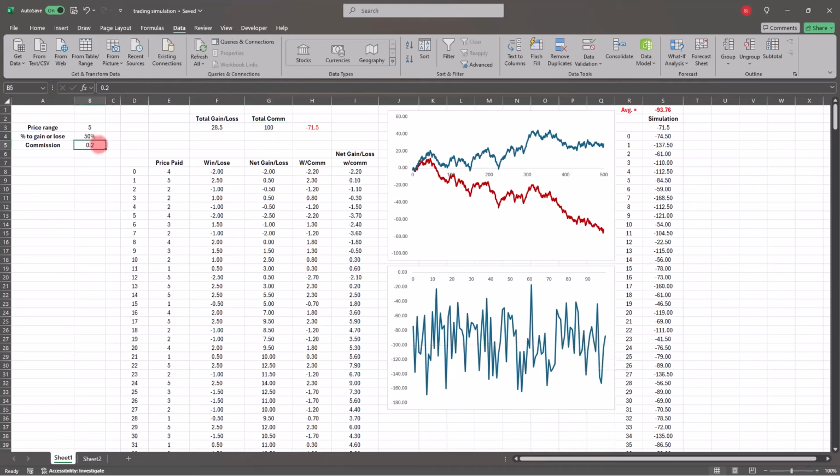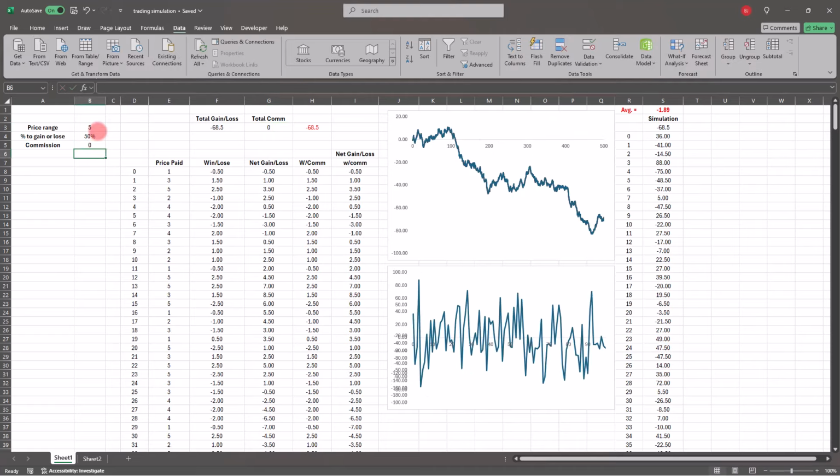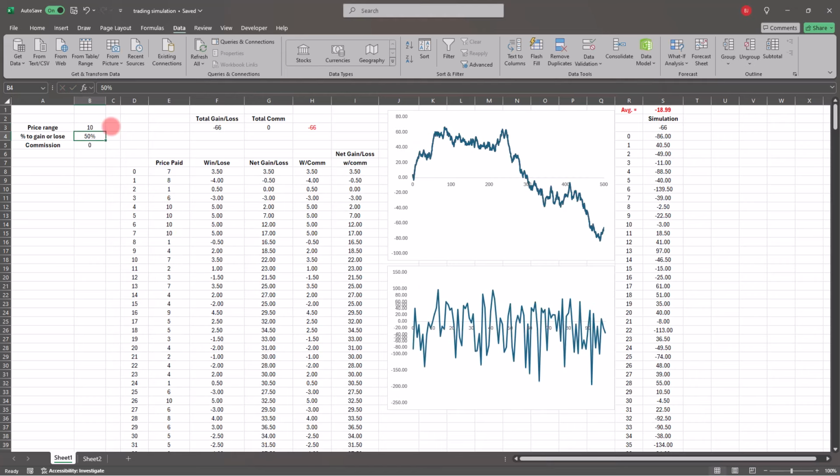All right, let's knock the commissions back out of the equation. What if we change the range of option prices? Maybe I'm buying options from 1 to 10 bucks. All it does is change the range. Sometimes you'll have a $10 option where you capture a 50% gain or $5, and sometimes you're going to lose 5 bucks. So again, it's just an illusion. They are all going to wash out in the long run.